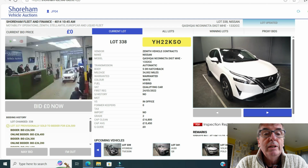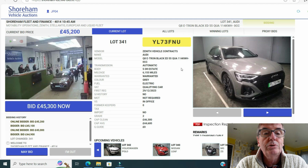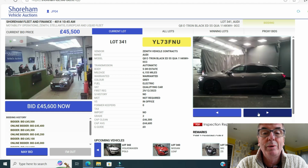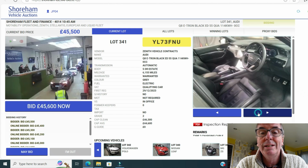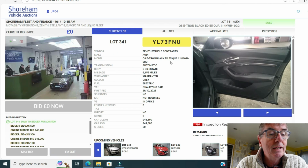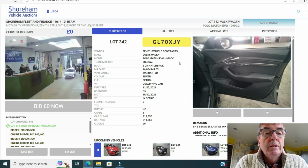Next, we are looking at an Audi e-tron, 114 kilowatt hour. Oh my word, that is a big battery vehicle. 73 plate Q8, 6,000 miles in the grey, grade 2. It's a qualifying car on the VAT, which means the VAT is within the hammer price. And if you're a business and use it for business use, check with your accountant, you can claim the VAT element back. So it'll be 20% less. Oh, 45.5. Wow. Nice.